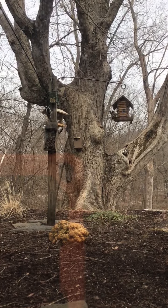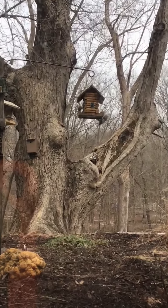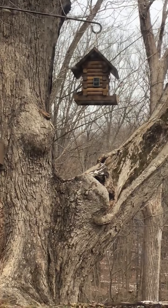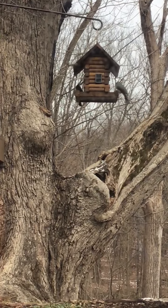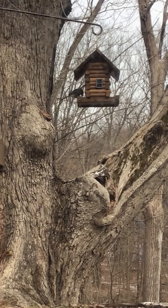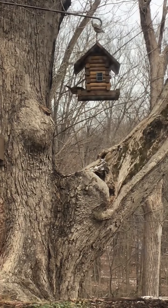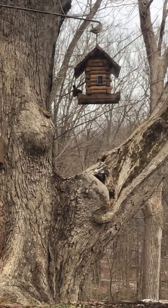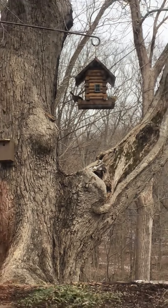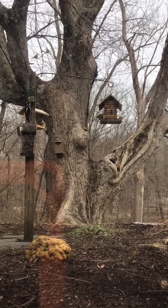On the little log cabin feeder, you'll see the two little gray crested tufted titmice, and then a red-bellied woodpecker just landed. Female there, oh, there she goes. Must be a specific spot that everybody wants. They keep kicking each other out. So it is kind of interesting when you get more of one bird of the same species, you kind of see who's on top of the pecking order. Wonder where they came up with that.